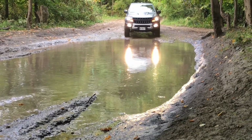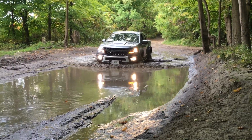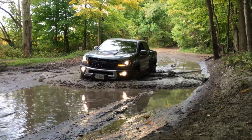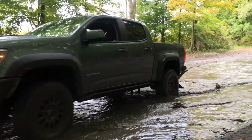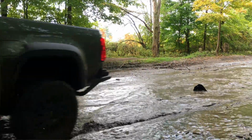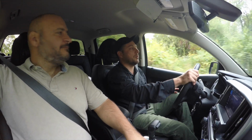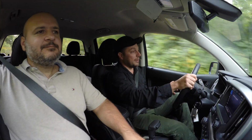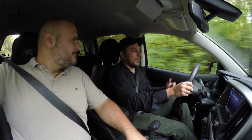I do love the fact that it's got lockers front and back, which is fantastic because you want to have that. You may go your whole time not using it, but that one time that you need it, it's good to know that you have it there. Like here, we don't need any of that today. It's not that bad, but it's definitely a good thing. Lockers can save the day and make the difference between, oh man, I'm really stuck right now, or I'm going to get through what I need to get through.